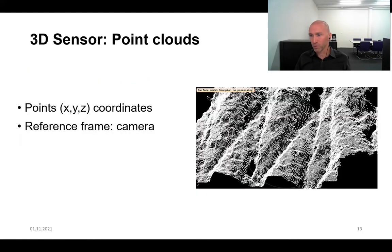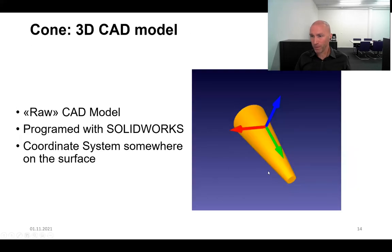So what you need for the 3D matching is a 3D model of the item that you would like to pick. You open your favorite CAD software, for example SolidWorks, and you program this geometry. It takes 5 minutes for an experienced user, and then you get a raw CAD model of the objects that you would like to pick. Of course, you also have to associate a coordinate system somewhere on the surface of the cone.